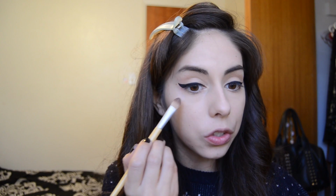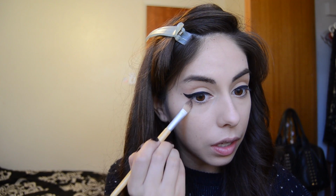Okay, so then when I get them to look somewhat similar, I will take my concealer and just a little, I think this is an eyeshadow brush, I don't know, and then just clean up around the edges.